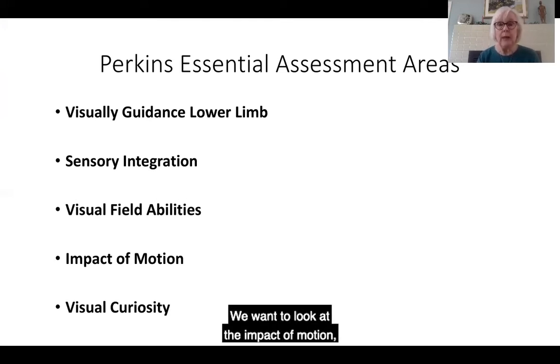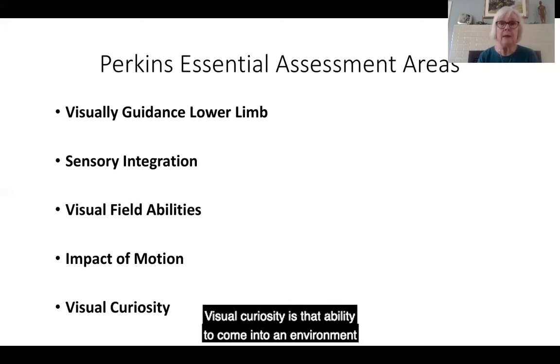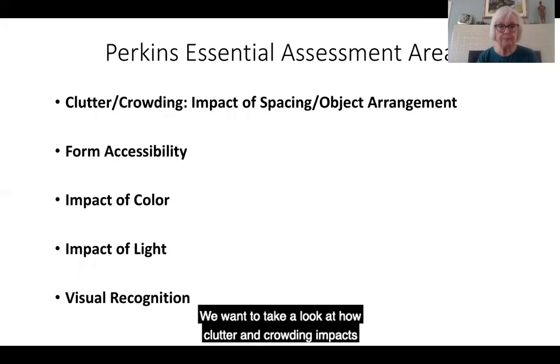We want to look at the impact of motion, both how motion helps gain visual attention, but also how motion disturbs visual attention and how children have difficulty understanding motion. A lot of things around motion. Visual curiosity is another area we look at. Visual curiosity is that ability to come into an environment and gather information without anybody teaching it to you. So it's very related to incidental learning.